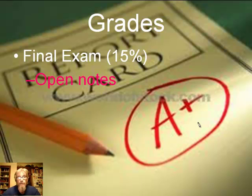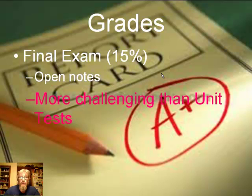The last category that goes into making up our grade is the final exam. The final exam isn't worth a huge amount. It's about 15% of your grade. It's open notes and open book if you choose to use a textbook. But that means that it's not going to be easy because you have access to all your resources. It's going to be quite challenging. It's going to be more challenging than unit tests.